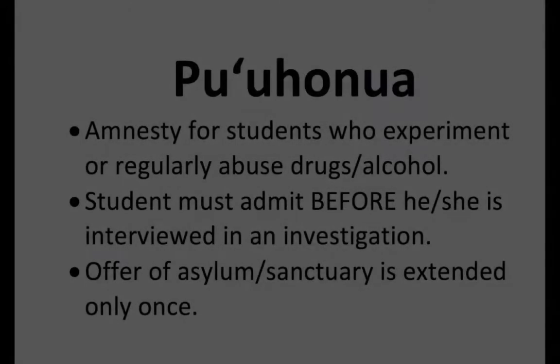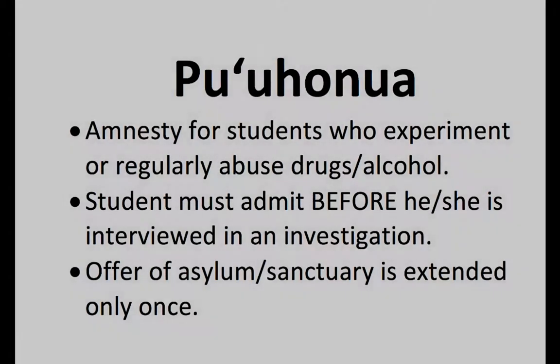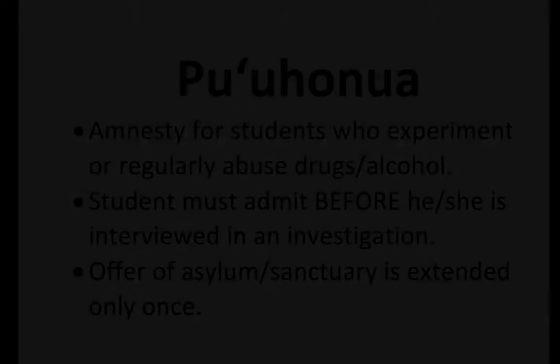Any student who admits to a vice principal or counselor that they experiment or regularly abuse alcohol or drugs before the student has been interviewed in some kind of investigation will be given an opportunity to remain at Kamehameha Schools without being released. This offer will be honored provided that the student fulfills all of the conditions established by Kamehameha Schools, including completion of any treatment or counseling program at the family's expense in order to remain at school. This kind of asylum or sanctuary will be offered only once.